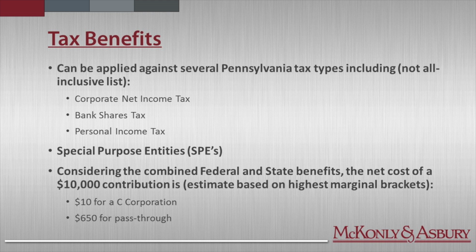Special purpose entities, I've seen these pop up quite a bit the last couple of years. It's actually Department of Revenue sanctioned this. They came out and said, well, we want to open the EITC and OSTC programs to many more individuals. So individuals that don't necessarily own businesses but are employees of Pennsylvania organizations can actually come together and create a partnership for the sole purpose of making contributions into the EITC and OSTC programs and then receive the credit on their personal returns. So pretty neat idea there.